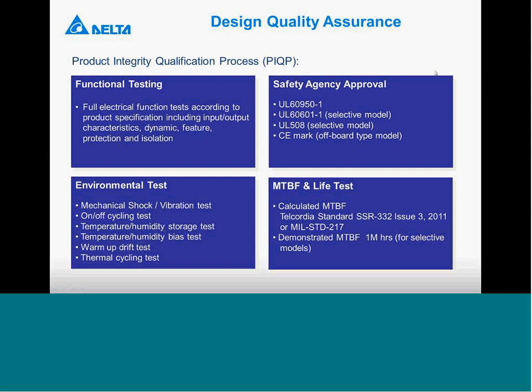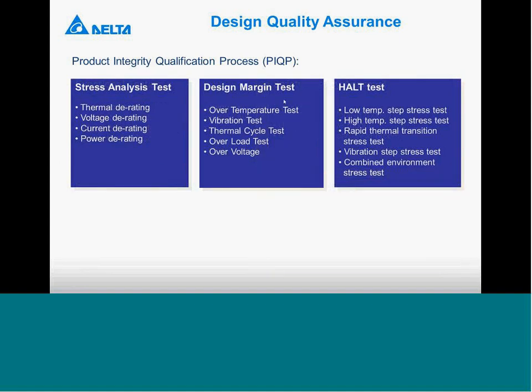Then here is all about safety. The most important norm is, of course, the UL/EN 60950. And we also have for some products a CE mark. Then we have lifetime tests and MTBF calculations. We're also doing stress analysis tests, design margin tests, also this highly accelerated lifetime test, which is a big effort. Here we go beyond the specification of the product and see what the weak point is, and then we fix it.